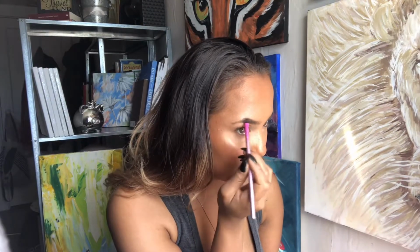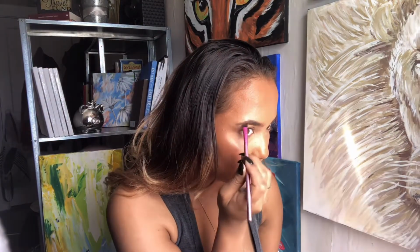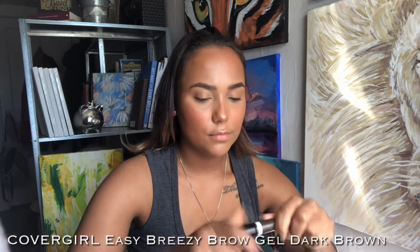So for brows, I'm just going to use an eyeshadow. I'm going to use Deep Q. Just filling them in, not being too particular. And some brow gel.